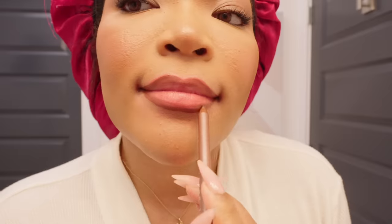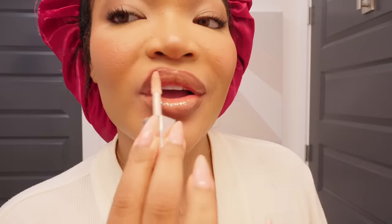I paired it with the Gloss Bomb Stick. Is it fussy? Gloss Bomb Sticks are so hydrating. They have vitamin E and also shea butter in them, which I love, and it also gives you moisture for up to 8 hours. At this point, I was having too much fun playing around with the lip liners and also the new Gloss Bomb Sticks.